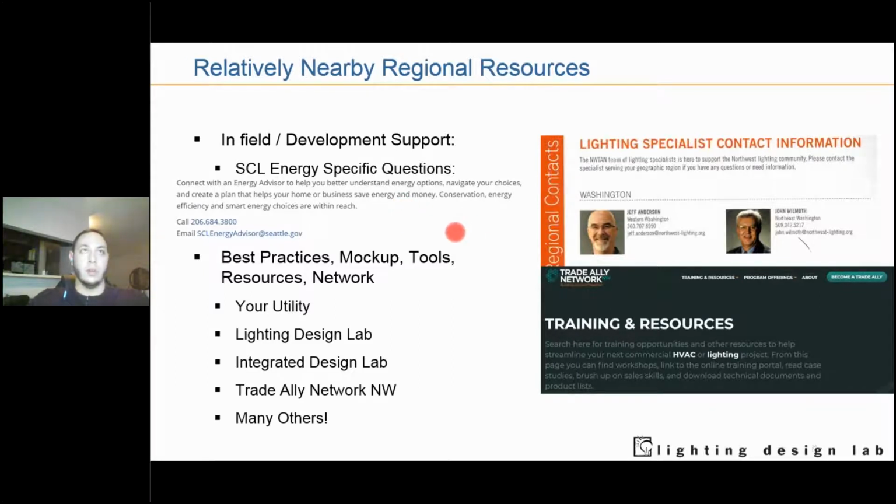Best to know in your region, definitely always connect to your utility, and I'll emphasize this point later, and connect to some subject matter experts that are also trained to help, and are serving as resources for questions, consults, project-based type of questions. Always ask for help. Never shame. Only good things can come out of it.